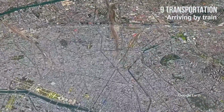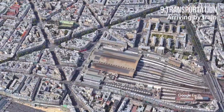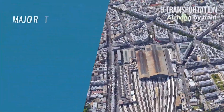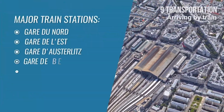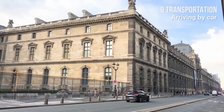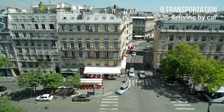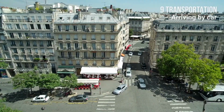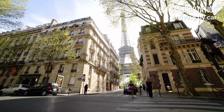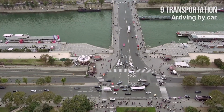Arriving by train. If you're arriving to Paris by train, you will normally arrive at the Gare du Nord station, which is, as the name suggests, located in the northern part of the city. Check which train station is closest to your specific destination in Paris. Arriving by car. If you're arriving in Paris by car, consider booking a hotel or an apartment with parking space or a garage nearby. Parking at a public car park costs from €2.50 to €4 per hour, while daily rates range between €15 and €48.